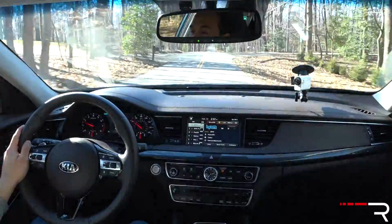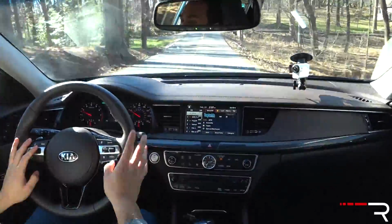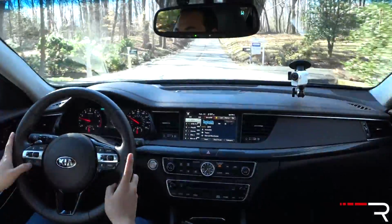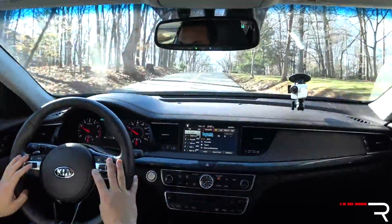Now, let's put the drive mode here back into Smart, because I actually drove the vehicle in the Smart drive mode, which I have to say, the name of the drive mode is stupid. I think they should have called it Adaptive or Intelligent or something. Smart just seems kind of cheesy to me.